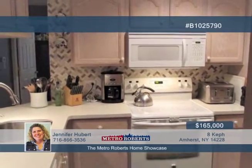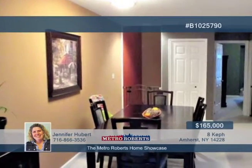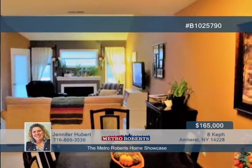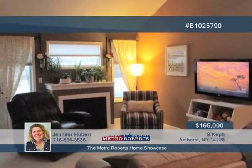Don't miss this totally redone two-bedroom, two-bath townhouse with a private entrance. A vaulted ceiling with skylight greets you in the living room with gas fireplace. The 32 by 22 loft is currently being used as a third guest bedroom and family room. A gorgeous view of the pond could be seen from the deck.